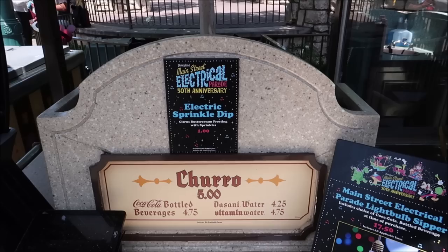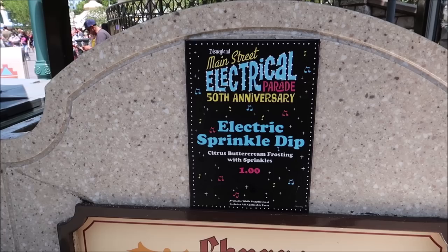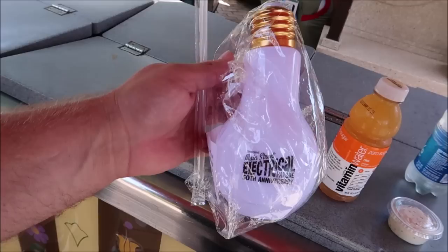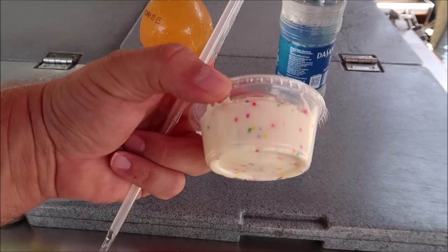And might as well get the churro now, $5, and then they also have the Main Street Electrical Parade light bulb zipper. So I have to get that. And then also the Main Street Electrical sprinkle dip for the churro. I'm going all in. I mean, I feel like I have to. Here is the Main Street Electrical Parade light bulb. I had to get it though. $17.50 for this, and it came with a drink. So I got a vitamin water. And then here's the dip. I'm excited to try it. It's like an orange buttercream. And they're making a fresh churro for me.